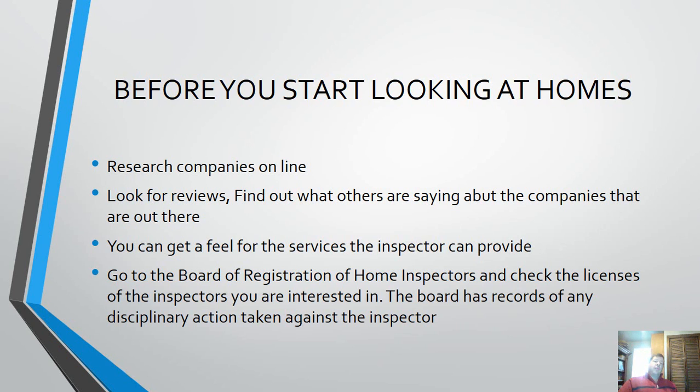You should also check with family and friends to see who they may have used in the past. You can talk to real estate agents to see who they might recommend. And you can go to the Board of Registration of Home Inspectors to check the licenses of the inspectors you're interested in. The board has records of any disciplinary action that may have been taken against the inspector by the board.